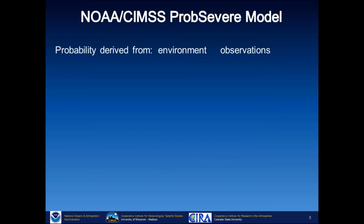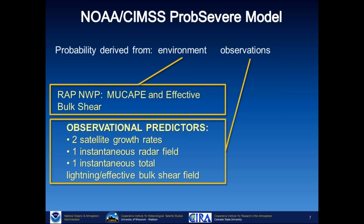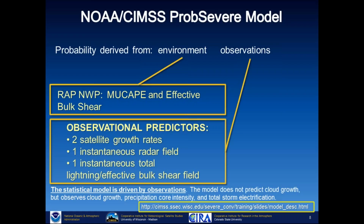It is derived from environmental conditions and observations. The environment is coming from the Rapid Refresh. So there's an MU CAPE and effective bulk shear. I'll be going over those in a little more detail in a bit. The observations are two satellite growth rate observations, a radar field, and an instantaneous total lightning field. Those are the observations that are used.